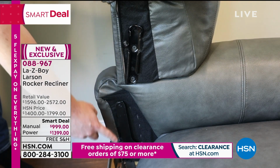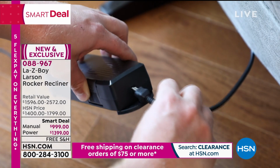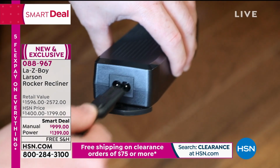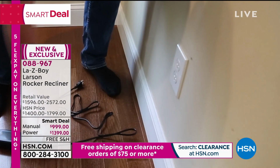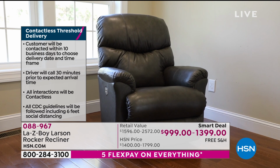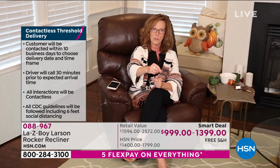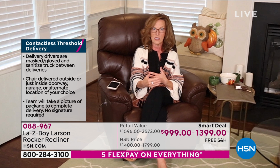And we make an appointment. So it's not like, well, when are they coming? I have no idea. When is there a window? I have no idea. We're going to call you 30 minutes in advance, and we bring it to the area that you're most comfortable with. So it's a garage or front porch or back porch. It's contactless. That means we don't come into your home. We don't even have you sign, so you don't have to hold a clipboard. You don't have to hold one of our drivers' pens. A photograph is taken of the delivery, and that stands as your signature.